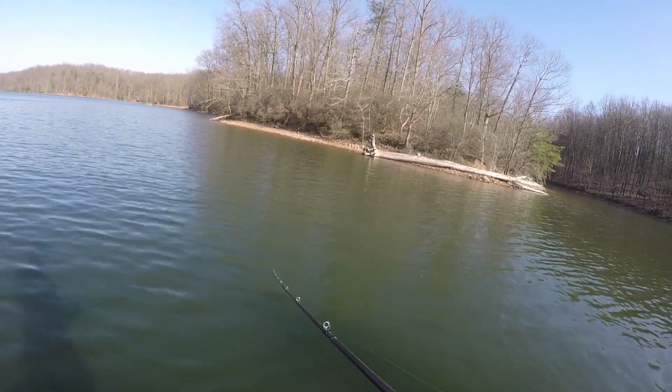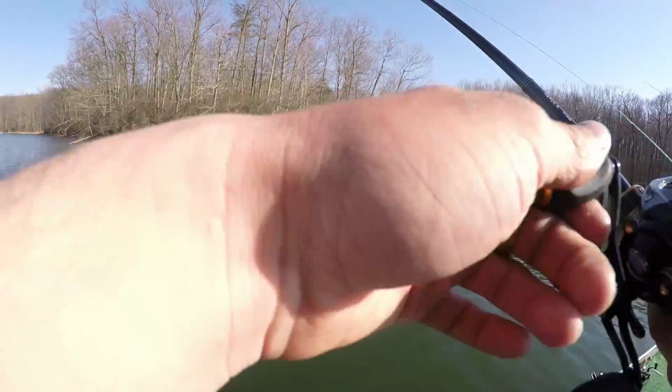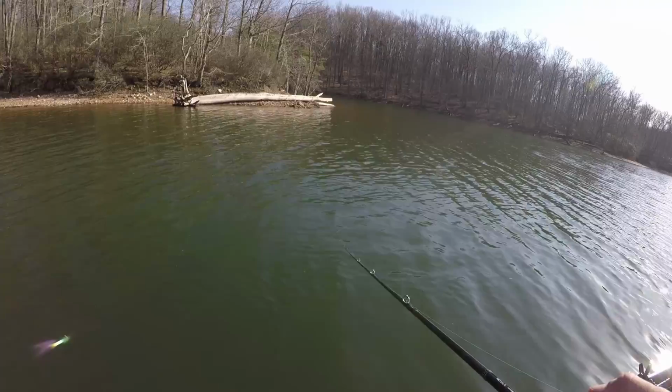I've got a jerkbait on, the same one I've been throwing all day. And my cousin's throwing a shaky head with a craw on it. So finesse, power fishing together, trying to figure them out.